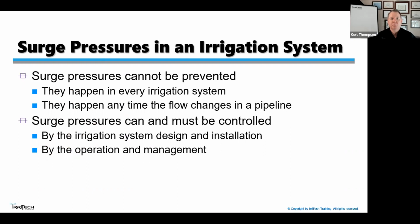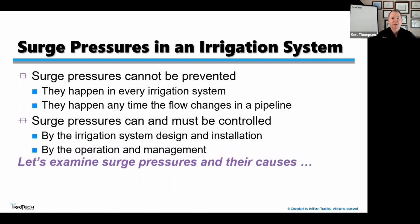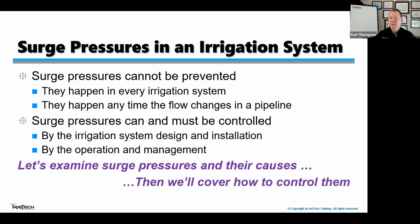You're never going to prevent surge pressures. That's just an unfortunate thing. It's like preventing pressure loss. It's going to happen. Every irrigation system has it, and the design, installation, maintenance and management of the system determine how extensive, or how violent, maybe even. Some of you, I'm sure, have experienced some active surge pressure breaks in a system, especially on sports fields, in big complexes and things like that. Again, we can do some really good things to minimize those. So let's take a look at what causes these surge pressures and what the heck we can do about it.